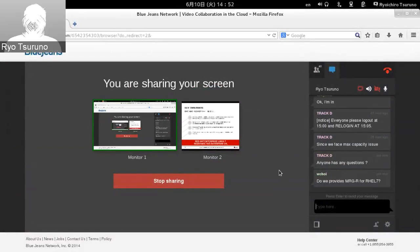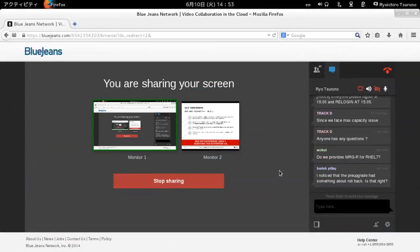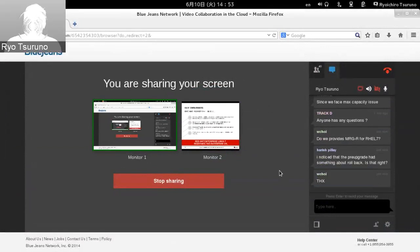So do we provide MRG-R for RHEL7? The answer is yes. We will continue to provide MRG-R. The only thing that is different from RHEL6 MRG real time is that more and more components are included into RHEL7 already. So our development cycle is going to be a little bit easier, I think. But yes, we will release real time sometime after the RHEL 7 GA.